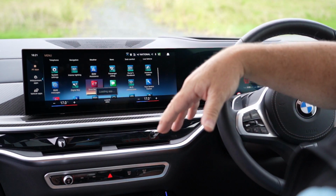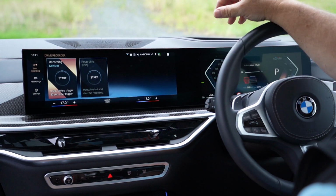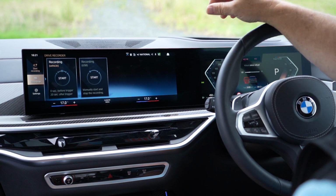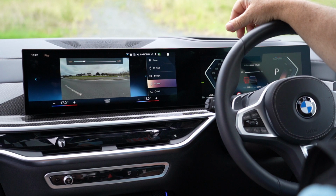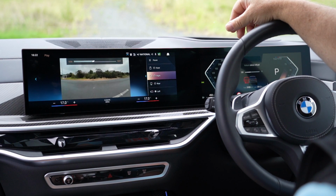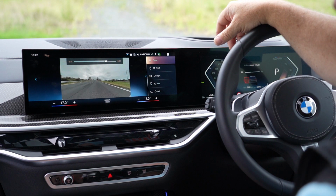You can set it up and record up to about 30 or 45 seconds of what you've been driving all the way around. And here's one I've done earlier. So just duck into there, and even while you're driving, you can change the views of where you are. So great stuff. If you've seen somebody who may not like your driving, or you don't like theirs, you can actually just record it. Excellent.